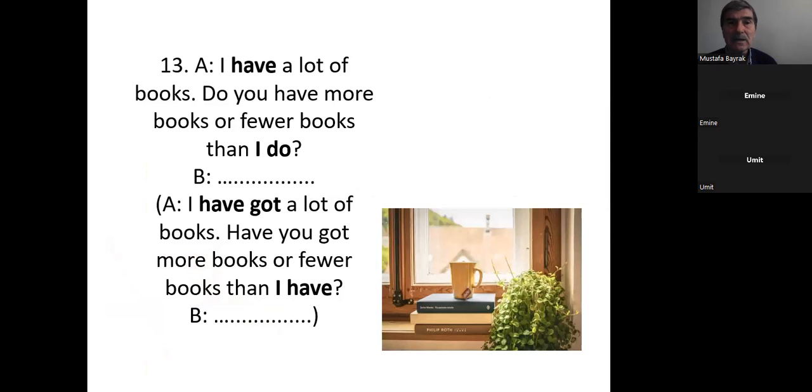13a, I have a lot of books. Do you have more books or fewer books than I do? Yeah, this is the explanation. Okay, I have a lot of books. Do you have more books or fewer books than I do? I have fewer books than you do. Okay, it's like this. But I have got a lot of books. Have you got more books or fewer books than I have? So I have fewer books than you have.